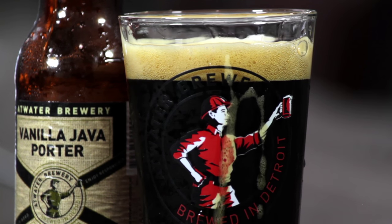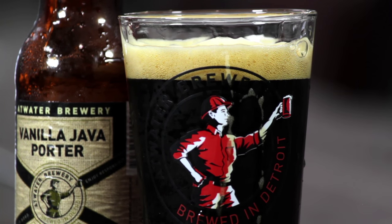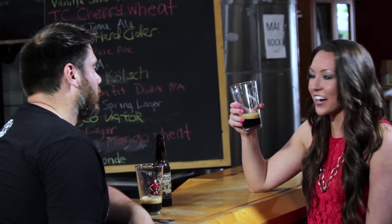I'd like a stack of chocolate chip pancakes and this beer every morning when I wake up. Put it in the pancake batter. Oh my goodness. Did they do that? Why not? It's a great idea. Let's do it.